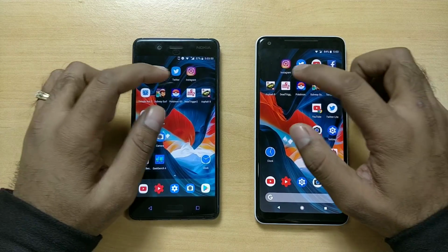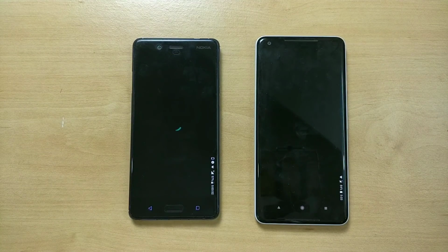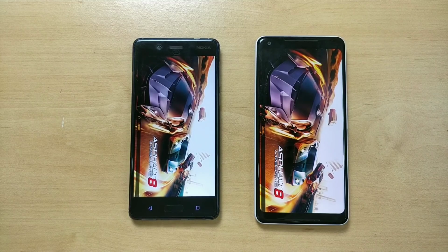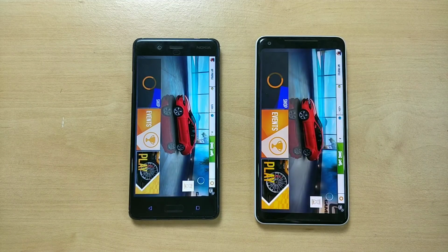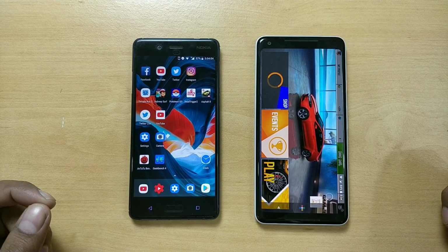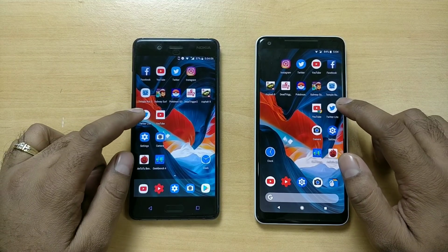Last game is the X Fold 8. Let's see, slightly faster seems like on the Nokia 8. So we're about to complete here too. So yeah, Nokia 8 got the first result. Anyway guys, you can see this kind of animation delay happens in the case of Pixel also.